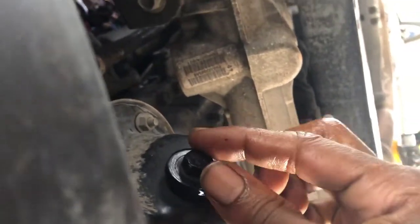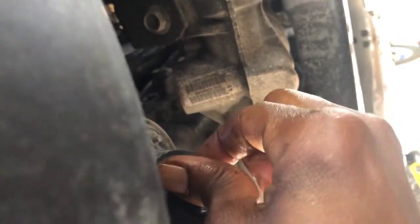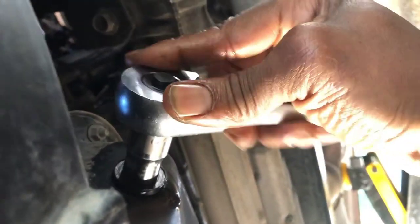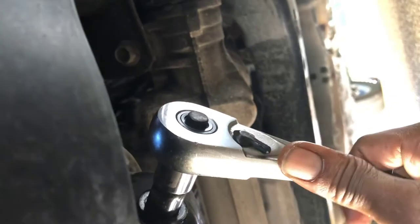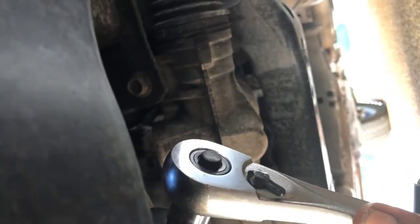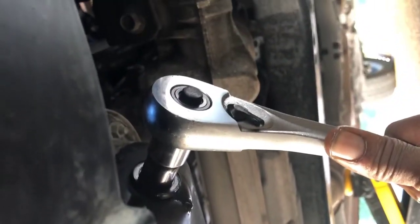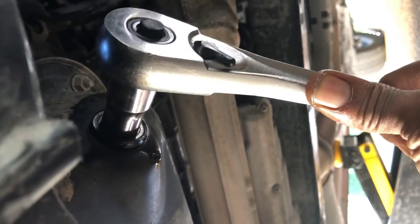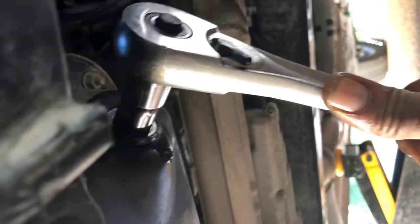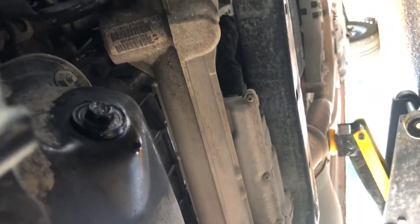All right, now that it's done draining, I put it back in there, getting it hand tight. Then I put this back on there, and I want to get it back good and tight. You don't want to strip it. You've got hands like mine, you want to mess around and strip it, but you want it tight enough to where it won't leak. That's all you want. And it should be good enough right there.